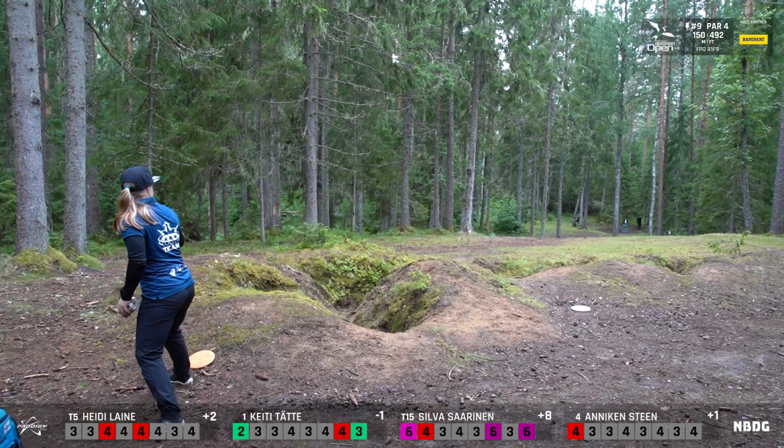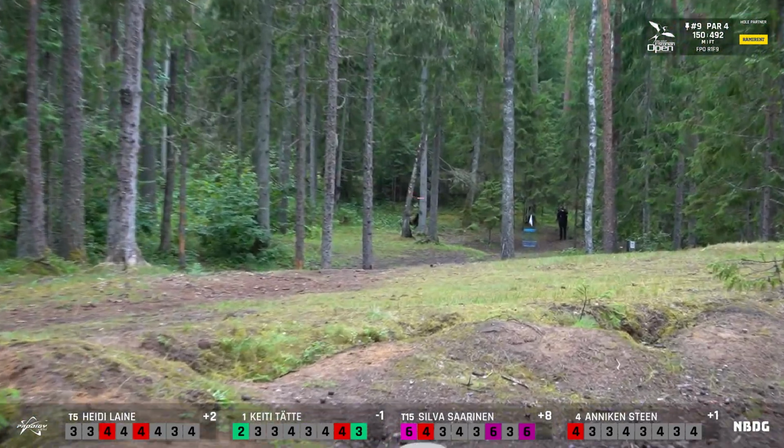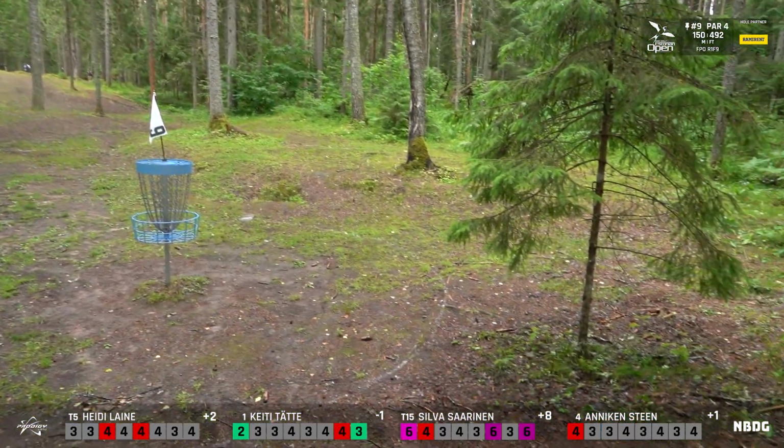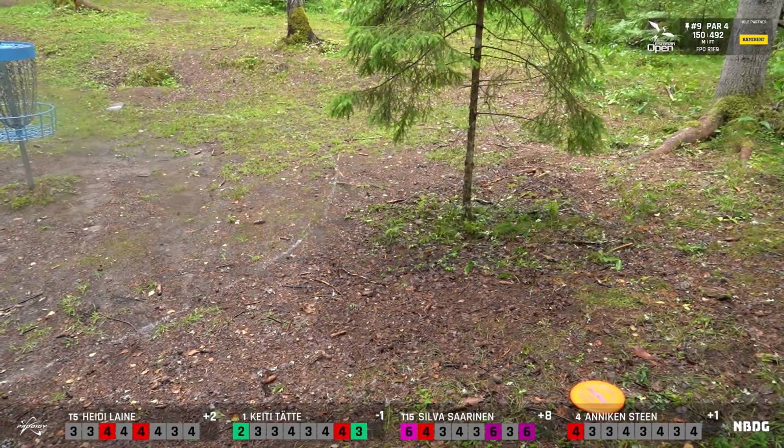And guys, right there in front of Heidi and Keiti's disc is the World War II trench that I was talking about. It's really cool, but also a little spooky. What do you guys think?